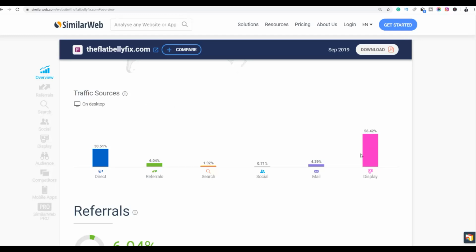If you check the traffic sources, guys, you're going to discover that 56% of the traffic to this website is coming from display ads. Display ads are like banner advertising that people have put on different websites and are driving traffic back to this particular offer. So the majority of the traffic coming to this website is from display advertising, like banner ads on different websites. If you see this metric, guys, it means that the majority of the sales on this website is coming from banner advertising.